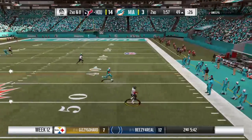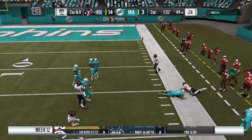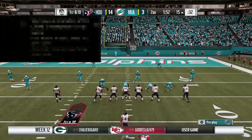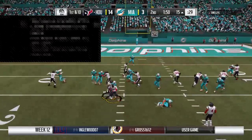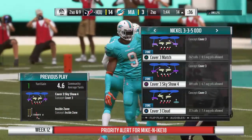Watson now to throw on 2nd down. He'll drop it off to McCaffrey. The 20. An excellent pickup of 34 yards. So after the big play, look at this, all the way down at the 15 now on 1st and 10. They'll run it now out of the gun. He will push his way down to about the 14. Just a yard on the first down carry, so it's 2nd and 9.